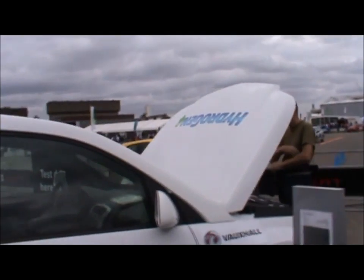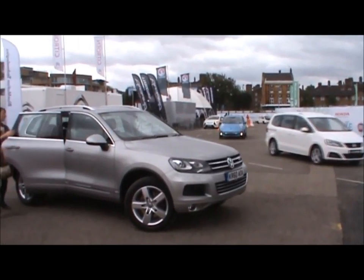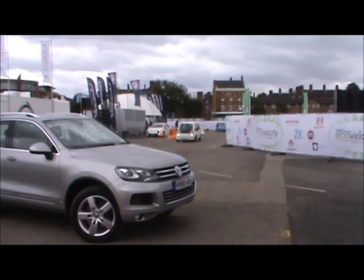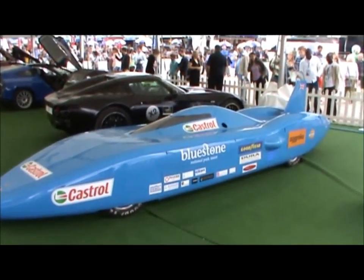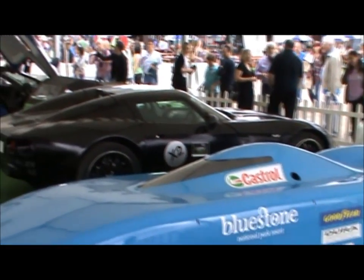Whoa! And another prototype hydrogen fuel cell vehicle from Vauxhall. Wow, this is a paint job and a half. I actually see myself in it. Yeah, shiny metal paint. Oh, here comes that dinky one again. I like that one, that's cool.